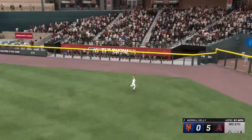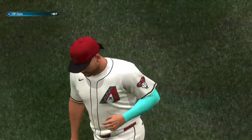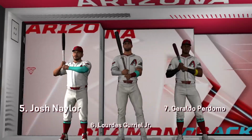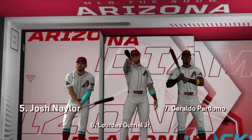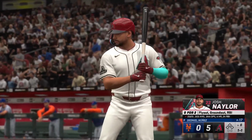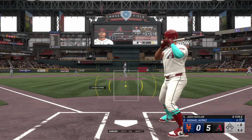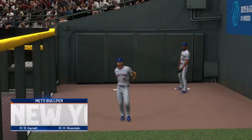Swing and a line drive slicing into right field, and he makes the catch. And that is that. So another good inning for him on the mound. 6 shutout innings now. It's the Diamondbacks 5 and the Mets nothing. Well, we go bottom 6, and here is Josh Naylor. Next offering is in for a strike.